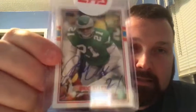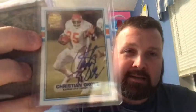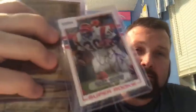William Perry. I would have loved to have that card. I mean, look at these again. If you missed these in the beginning, I'll show you a couple of the good ones. I mean, look at that Eric Allen. That's 89 Topps, 88 or 89 Topps. I mean, all these are on card. I mean, you had Christian Okoye. You had Ickey Woods. I mean, I would have loved to have a refrigerator Perry. The redemption got put in.